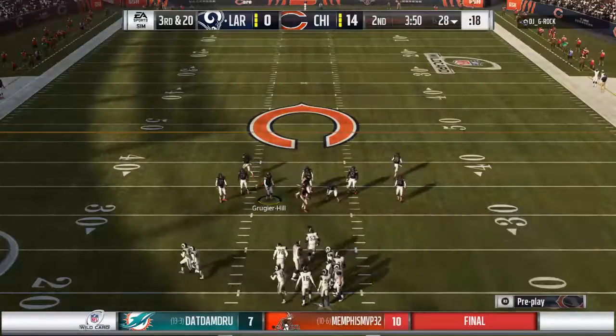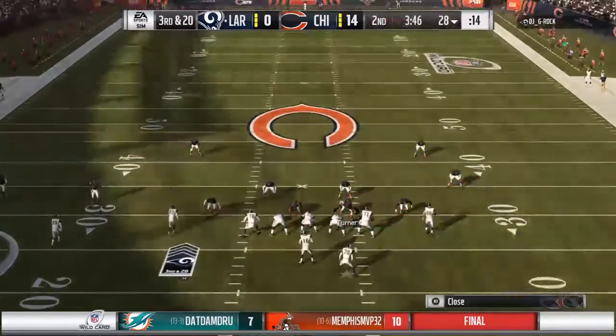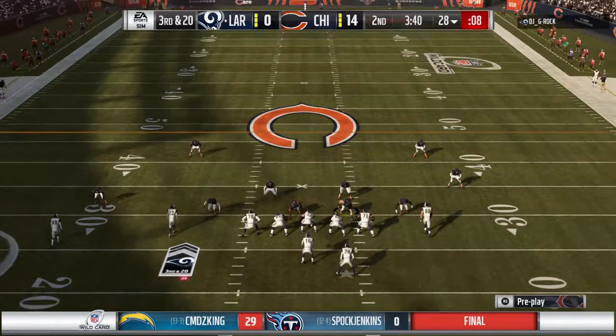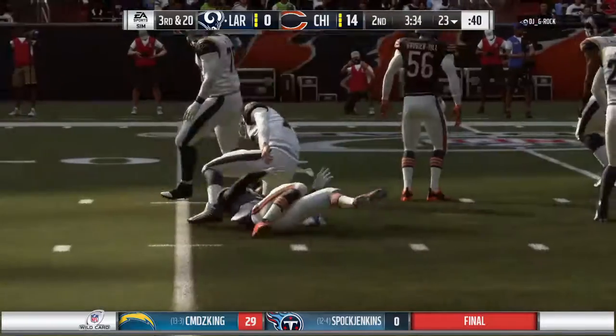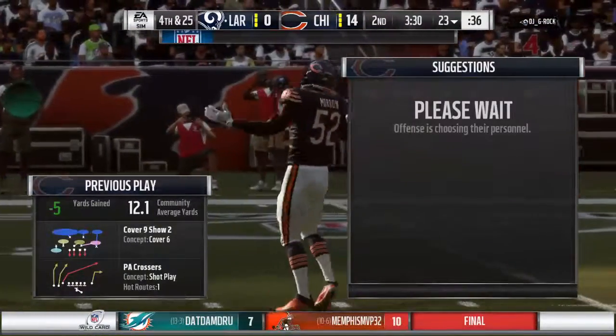So Goff, he'll try to refocus after the sack. The Rams now set up with a tough one, a 3rd and long. They'll fake the handoff. Now Goff. Under pressure again, and down he goes again. I'm starting to feel for that quarterback back there.